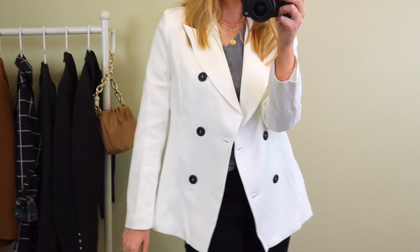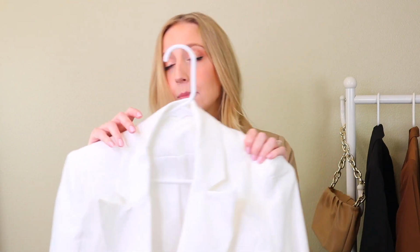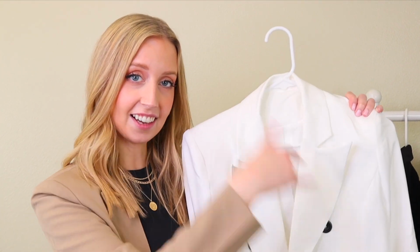I don't know why I was just so inspired by the white, but I will say when I opened the package, I was really surprised by the fabric. I got the impression, not that I actually read the description, that the fabric was more of a canvas and that it was just going to be that nice trench coat feel. This is definitely a soft, stretchy material. So if that was what you were hoping for, this is not it.